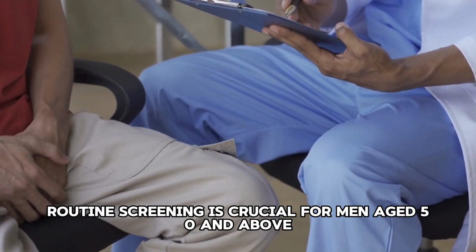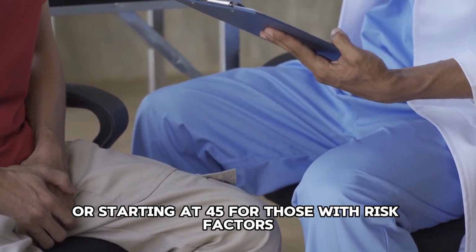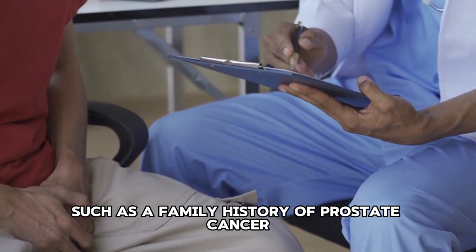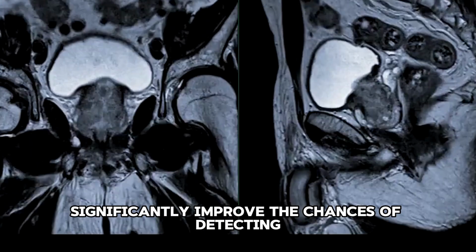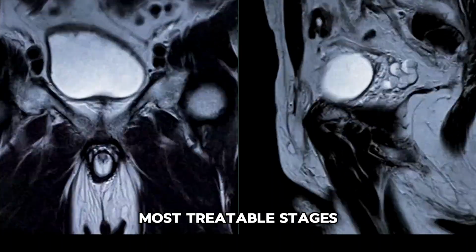Routine screening is crucial for men aged 50 and above, or starting at 45 for those with risk factors such as a family history of prostate cancer or being part of a higher-risk ethnic group. These simple exams significantly improve the chances of detecting prostate cancer in its earliest, most treatable stages.